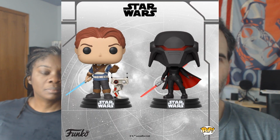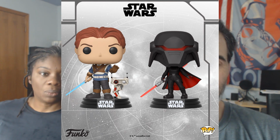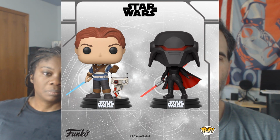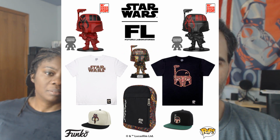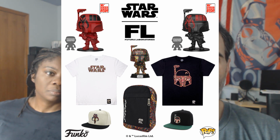Star Wars, get ready for it. Star Wars Fallen Order. A couple of these are bobbleheads. Not traditional Pops, but bobbleheads. But there's a lot of Star Wars, T-shirts. These are going to be Futura Laboratories exclusives. You see that multi-painted one in the middle, and then the red and the black one on the left and right on the top are 10-inch supersized Pops, but you'll only be able to get them from FL. That's a website.